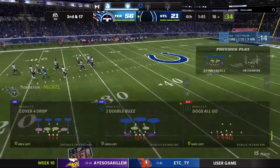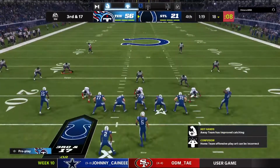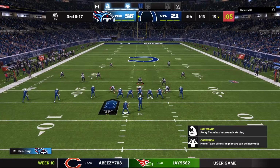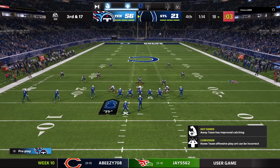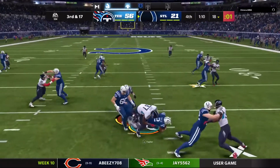There's so many definitions of a complete back. I think most people think a guy who can block, a guy who can catch, and a guy who can run. But how about when you put it all together as a runner and you can fake people out, you can be shifty, and also run with some power and break tackles as we just saw on that pickup.